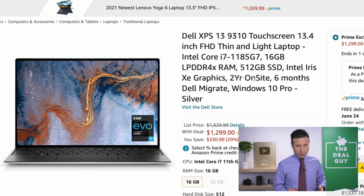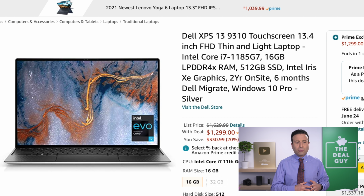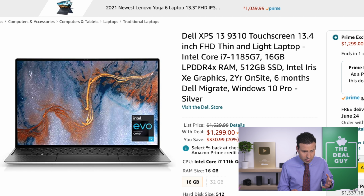The Dell XPS touchscreen, again, a hardcore laptop, great if you do any type of gaming. There's a really nice graphics card built in. $331 off, that's a full 20%. Again, anytime you can find this on a new computer that has Windows 10 Pro and all these specs, you're doing very well. Again, 16 gigs of RAM on that.